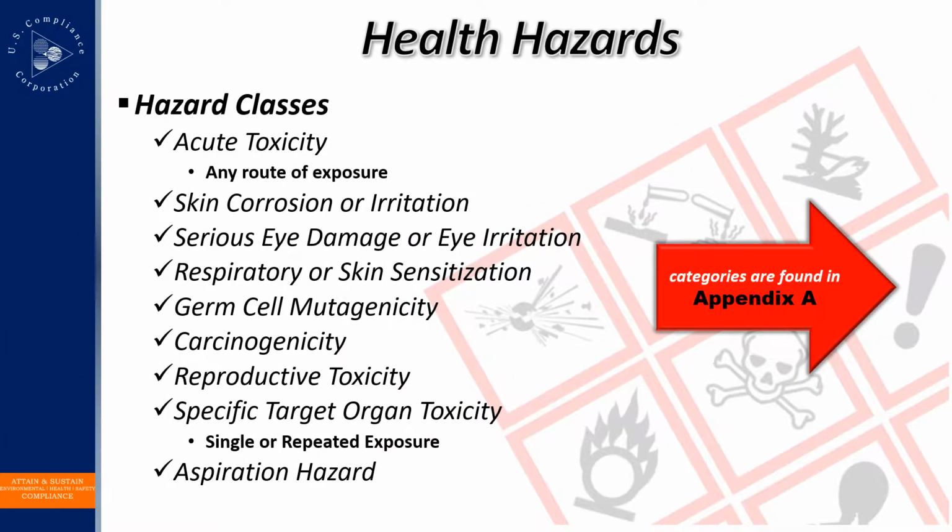In addition to understanding how chemicals get into and on our bodies, we need to understand how they're classified. We break these down primarily into health and physical hazards. Health hazards, as we see on the slide, are very similar to the health hazard pictogram that we saw a few slides back. Health hazards are things that, if you're exposed to them for a long period of time, have the ability to create some type of long-term illness or disease.